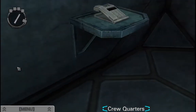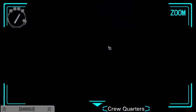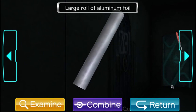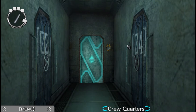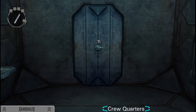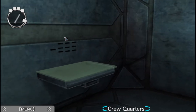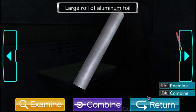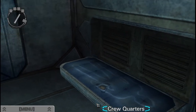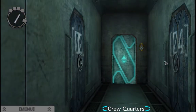Okay, that also looks like a cassette player on top of it. Howdy. So what exactly do I have? So I have a box cutter and aluminium foil. What do I do? Okay, that one is still locked. Also, yeah, I didn't check a bed in this room. Okay, left hand. I wonder what it means. It's gotta mean something, right?